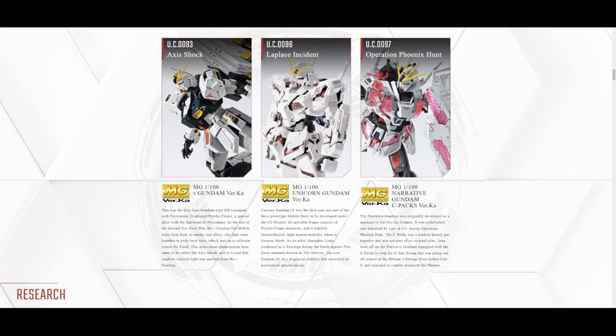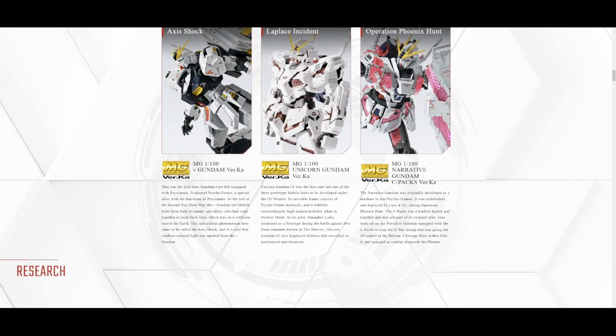And here we go, the Narrative, CPAX. The Narrative Gundam was originally developed as a machine to test Psycho Frames. It was refurbished and developed by the Luo and Co. during Operation Phoenix Hunt. The CPAX was a loadout hastily put together and was not part of its original plan. Jonah took off in the Narrative Gundam equipped with the CPAX to stop the second Neo-Zeon that was going out of control of the Helium-3 storage base within Side 6 and engaged in combat along with the Phoenix. And obviously we saw that one when he went inside the Neo-Zeon, which was kind of cool.